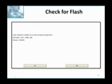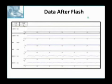So we check for a flash, and this is what the process of reprogramming the PCM looks like. When it's all said and done, the technician fires up the truck and notices that our long-term fuel trim, of course, has reset to 0, but our short-term is about 10%. And it's not ramping either direction, is it? It's pretty much hanging right in there at 10%.